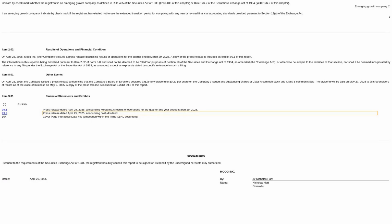Net income is the profit left over after all expenses have been paid. It's often called the bottom line. MOOG's net income was $58 million. Again, is that good? We need to compare. Last year in the same quarter, their net income was $46 million. That means their profits went up by $12 million. That's solid growth. They sold more and were more profitable.